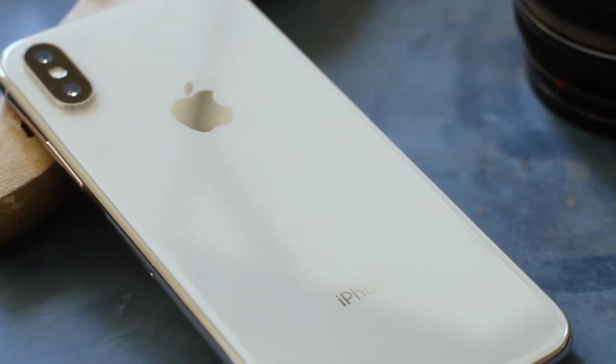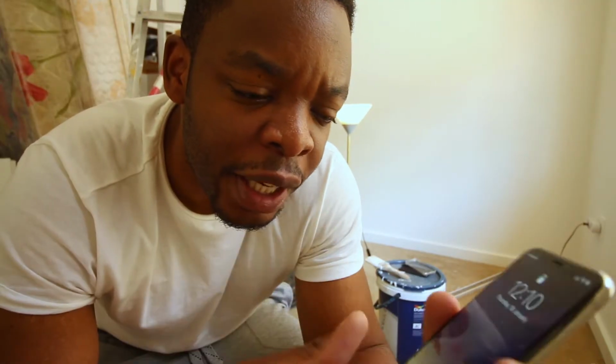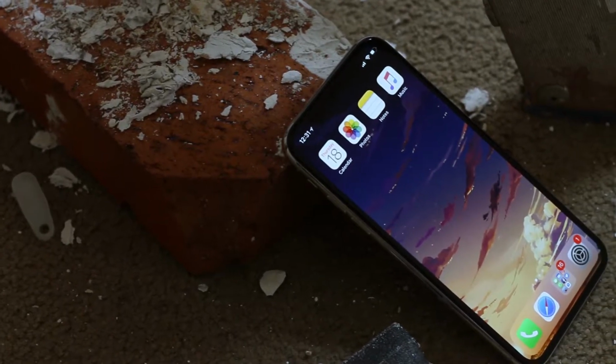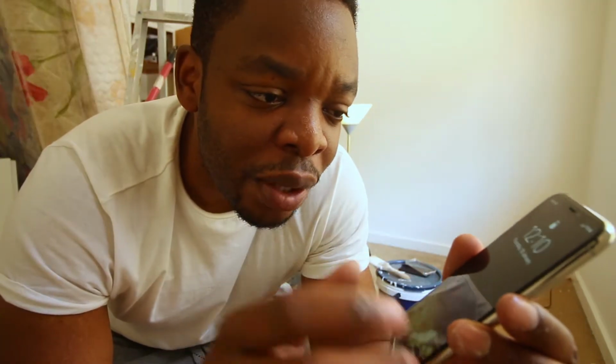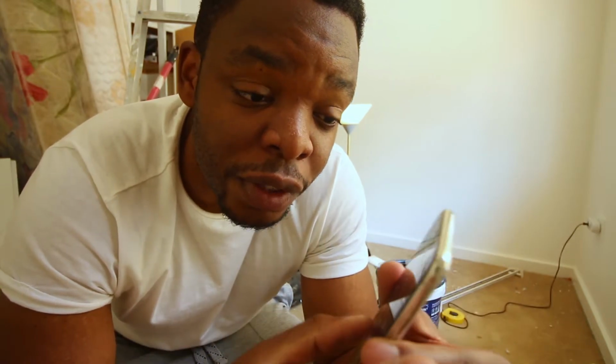On the other hand, we have the iPhone 10. The iPhone 10 comes with a 5.8 inch OLED display. It's capable of HDR and is also capable of True Tone. True Tone is the technology that Apple came with, I don't know if other devices also have it, which allows the screen to adapt to the color temperature of the room the iPhone is in.